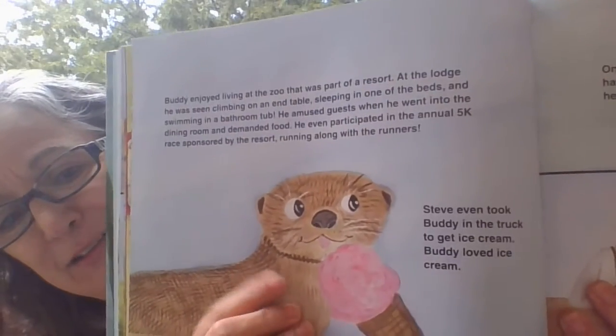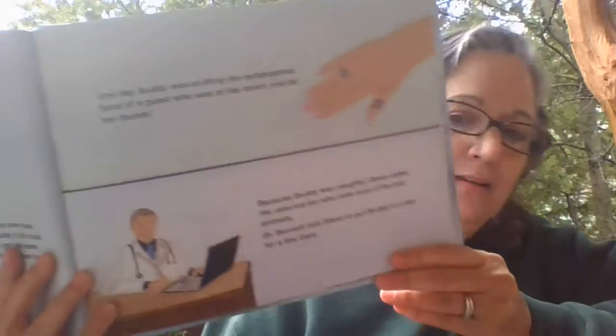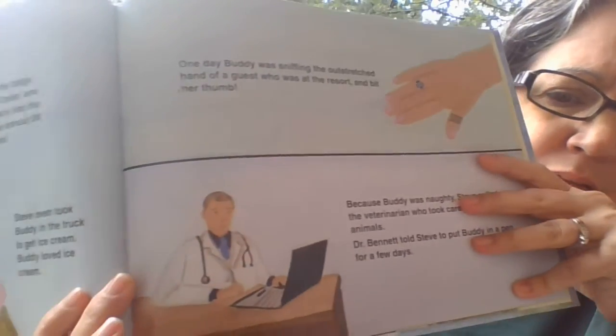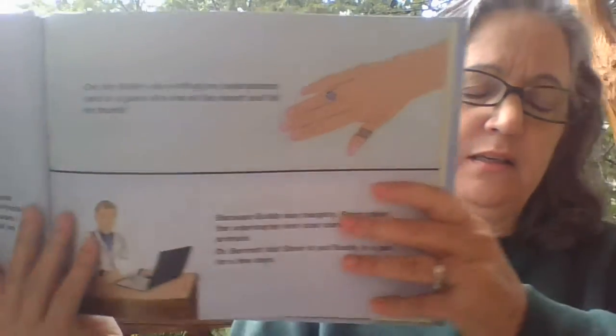There he is eating the ice cream. And that's where he bit somebody's hand. And there's the veterinarian telling him to go put him in a cage for a little bit. Okay. Buddy did not like being in the pen.